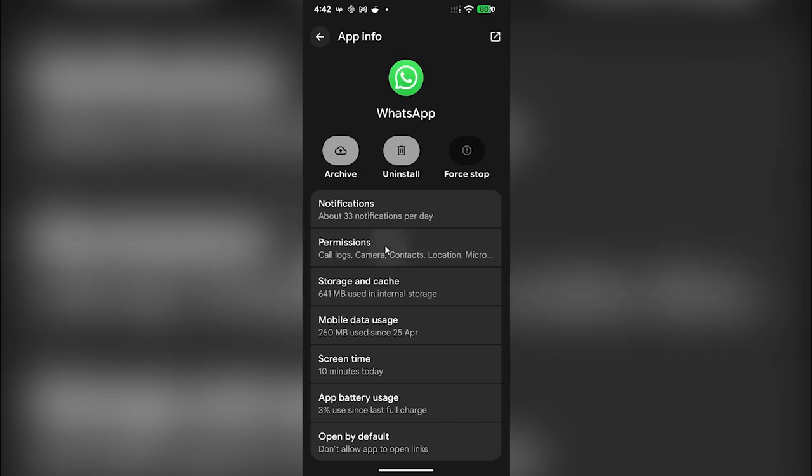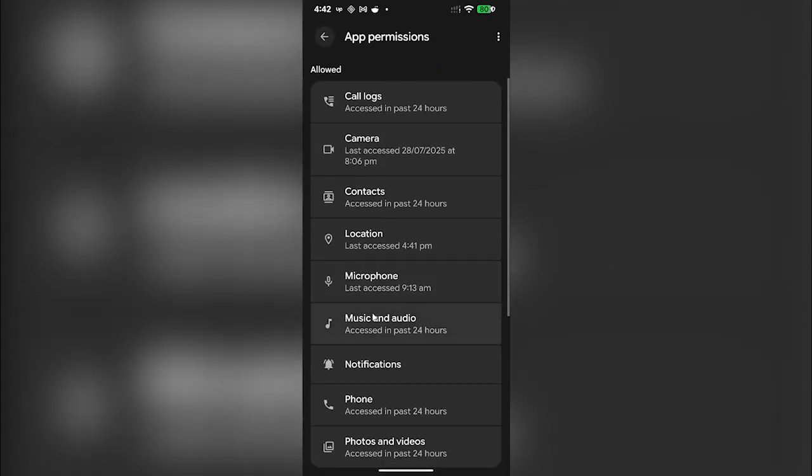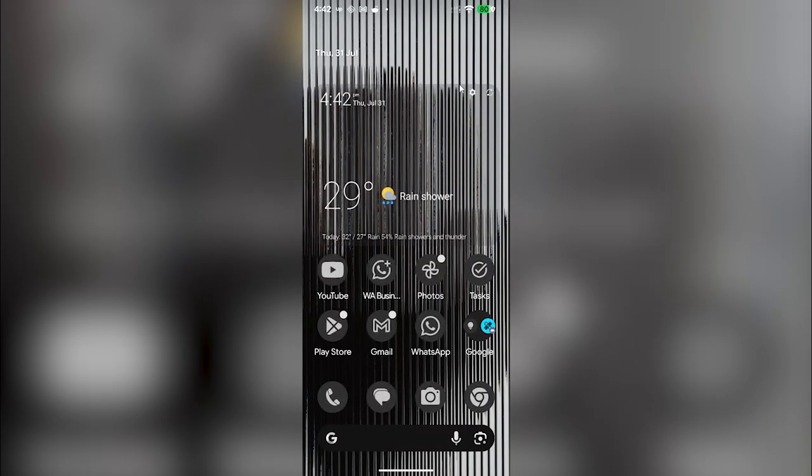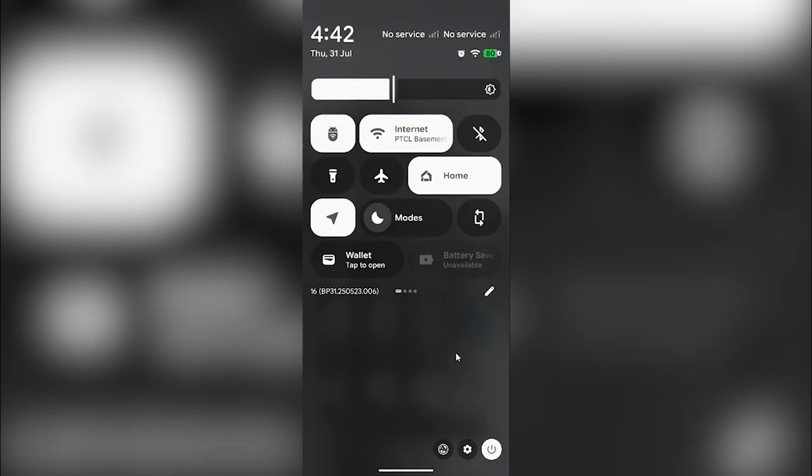Go to the permissions, scroll down until you see music and audio. Select that and check if the permission is allowed or not. If the permission is not allowed, then you can set it to allow and check if the problem is fixed or not.